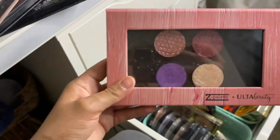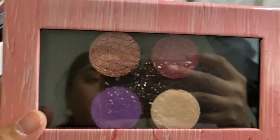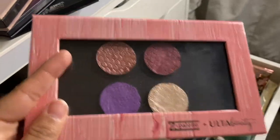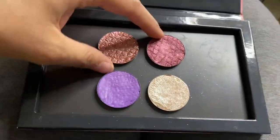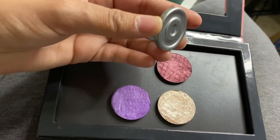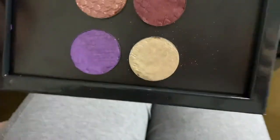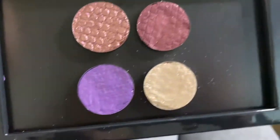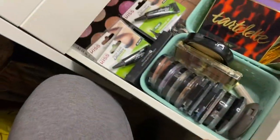My last palette is this. It's just a Z palette from Ulta. And it only has 4 shades, and it has all my ColourPop eyeshadows in here. It's a magnetized eyeshadow palette, which I've done a video on also. I took these out of the ColourPop little container, and I put all 4 of the colors here that I chose myself. These were single eyeshadows from ColourPop, so they are in this little palette. And that's the last palette that I have.